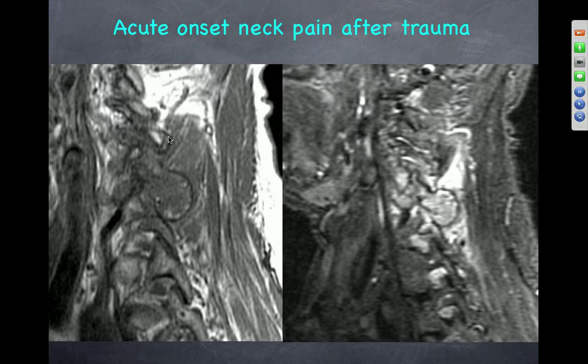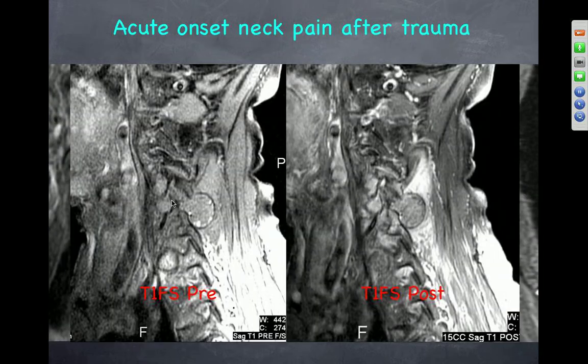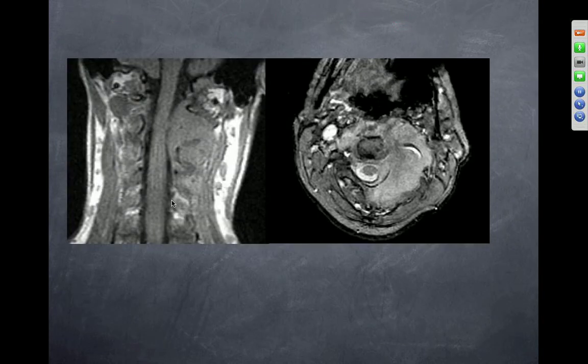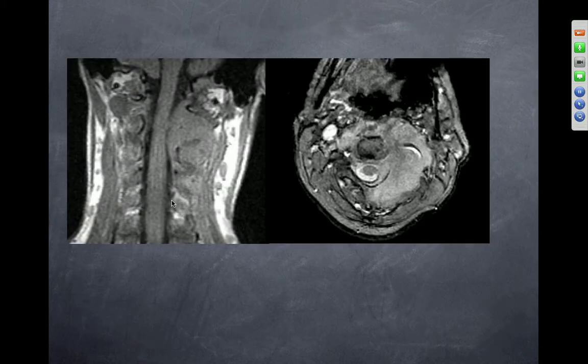Acute onset neck pain after trauma. Is this the same case? No, I don't think so. Some of these are out of order. Okay. So I think this one was just a sarcoma. Okay. Philip, what do you think of this one?